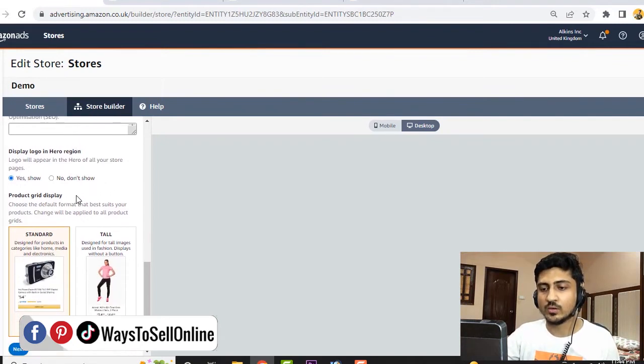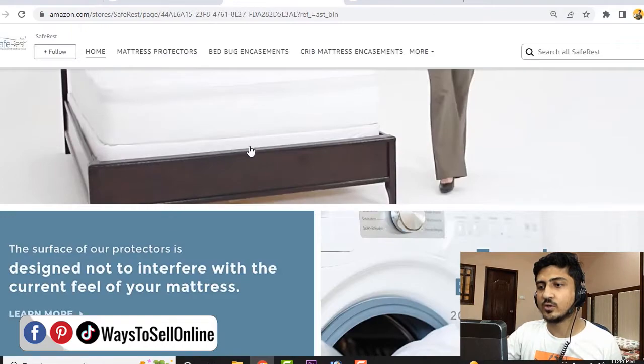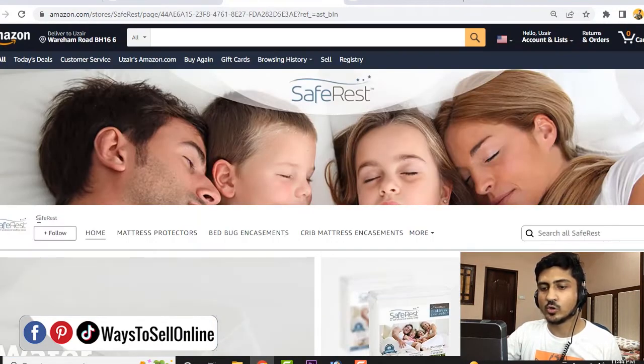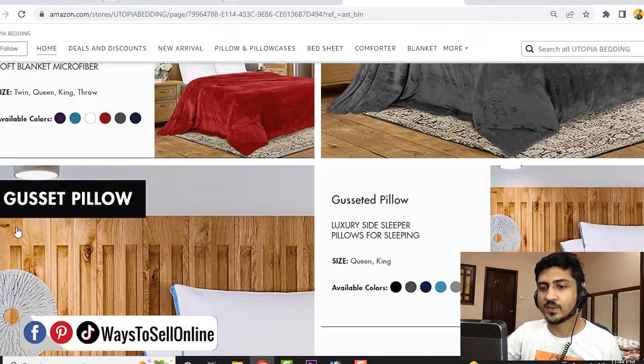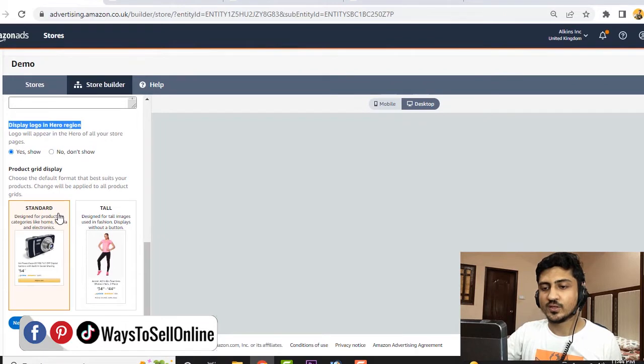When we go down, it is asking us to display logo in hero region. If we click on yes, then it will display our logo below the banner. But if we click no, it will not display our logo in the banner. Just like this, you can see that on Safe Rest, there is a logo on the left side, but on the Utopia, there is no logo, I think. Yeah, so this button works that way. When we go further down, we can see the product grid display, where we can choose small grid, standard or tall. We can leave it for standard and click on next.